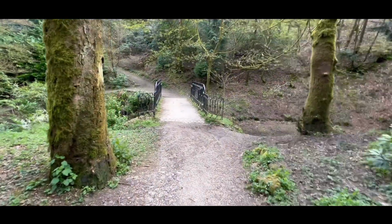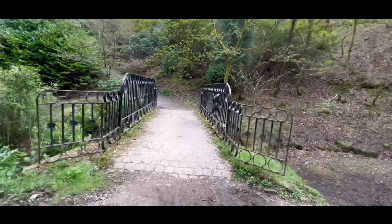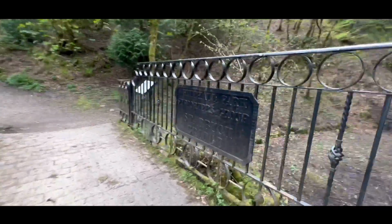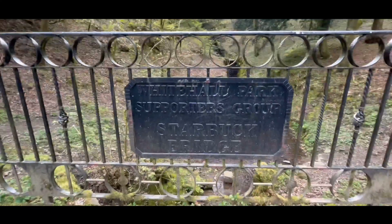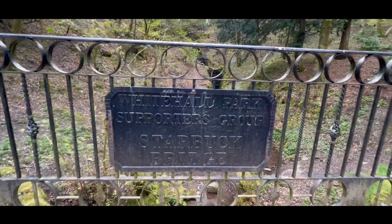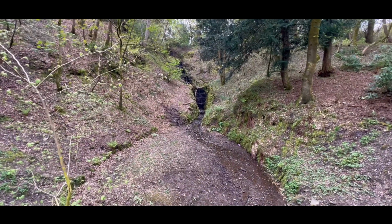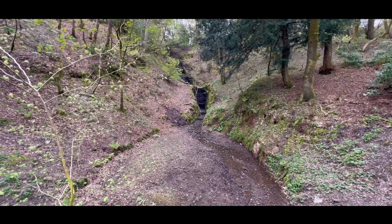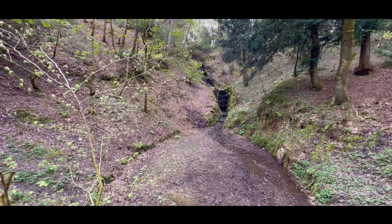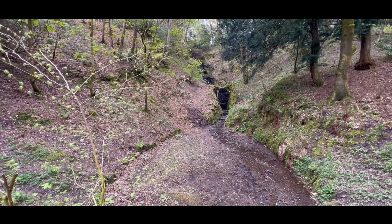I think that would be a viewing bridge. Yeah, for sure. There's some writing here, and it says Whitehall Park Supporters Group Starbuck Bridge. Viewing bridge for the waterfall. Yeah, very nice. Although I don't want to stand here too long, it's making me want to go for a wee.